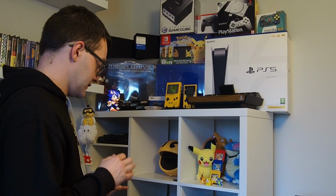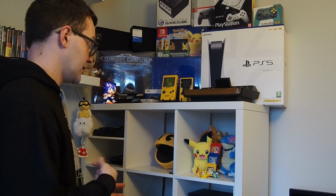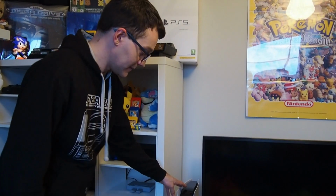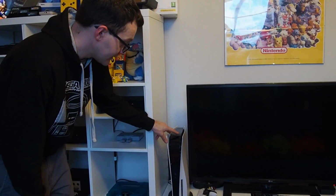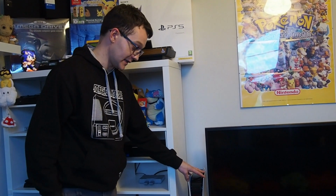And the only gaming hardware that I've added, other than stuff I've already mentioned console-wise, is obviously the PlayStation 5. So not many people have got PlayStation 5s. I do feel lucky to have it sometimes, but it really is an impressive console, and I can't recommend it enough if you can get one for recommended retail.